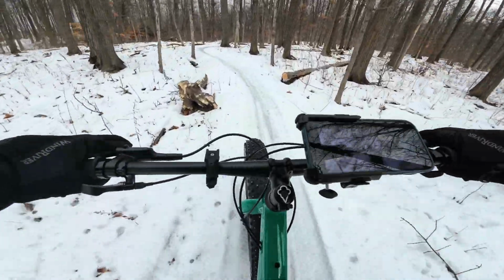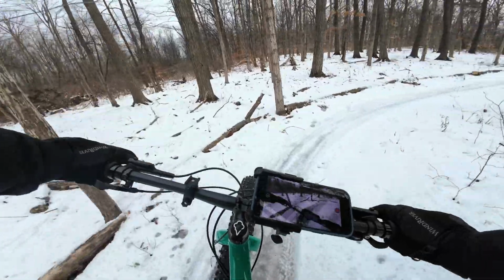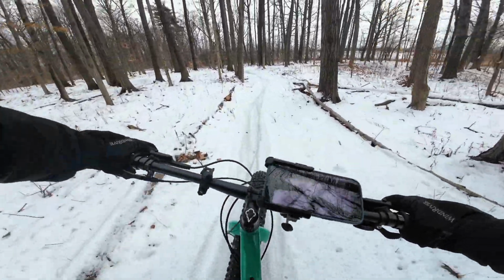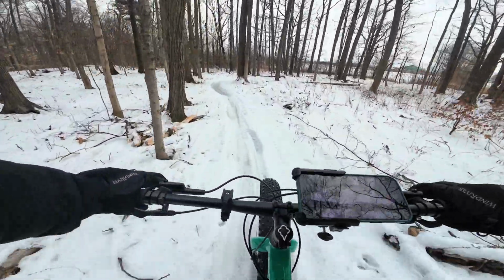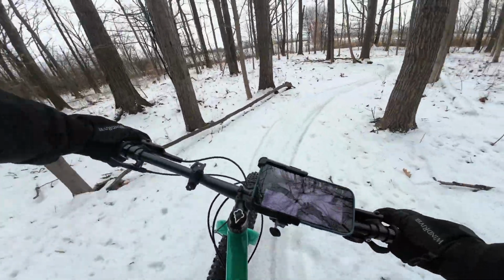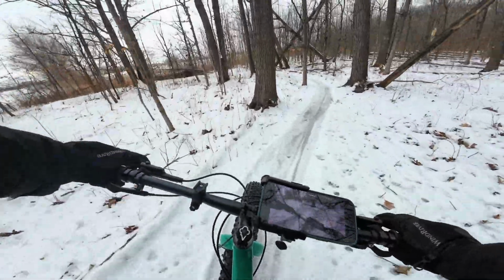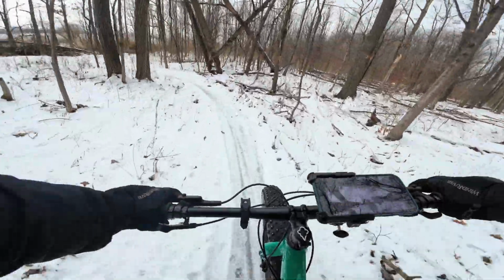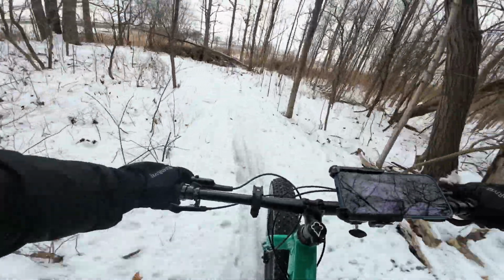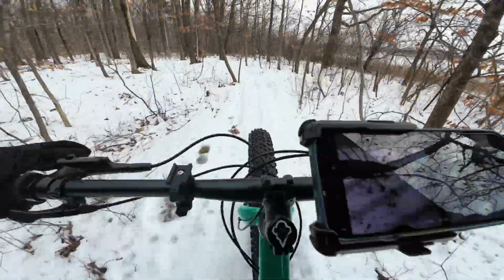In the summertime, it's pretty dark back here because you don't get a lot of light because of all the leaf cover and stuff. But on a day like today, it's fairly clear out. It's a bit cloudy, but there's still lots of daylight. Little pump section.